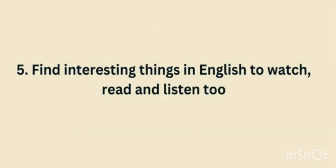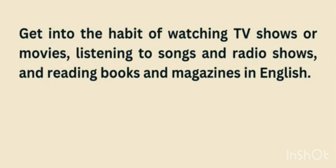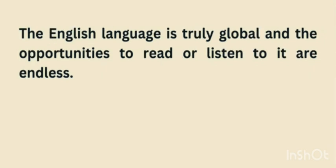5. Find interesting things in English to watch, read, and listen to. To succeed in your English learning, you need to read and listen to as much English language as possible. However, it's crucial to make sure the topics are ones that interest you. Get into the habit of watching TV shows or movies, listening to songs and radio shows, and reading books and magazines in English. The English language is truly global, and the opportunities to read or listen to it are endless.